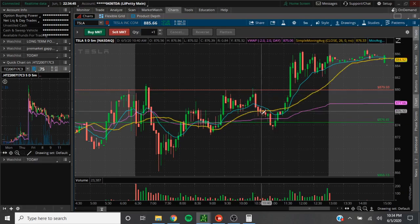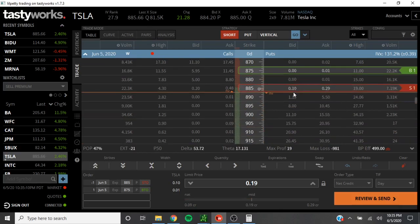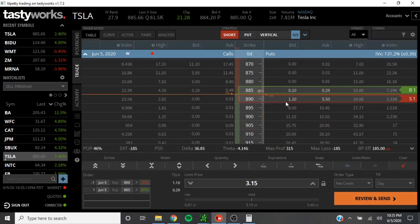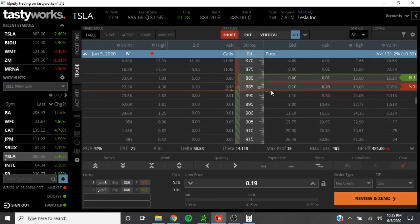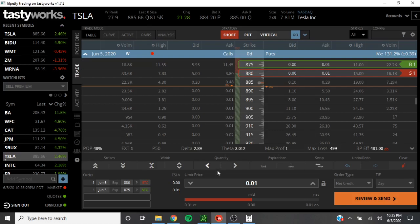Now, if it closes in between here, this contract, the 875, is going to be out of the money, and this 880 is going to be in the money. You do not want to hold these contracts at expiration if they are not out of the money. So any chance that you have to close out the contracts while they're out of the money and you have a profit, that is the best thing to do. Because if you get exercised like this, it's going to mess your account up, dude. You're selling this leg and this one fell out, so it's a messy situation, especially for small accounts. So if the contract is out of the money on expiration day, you want to close out.